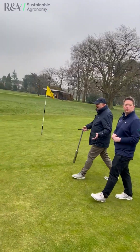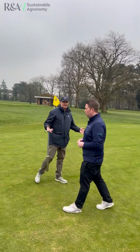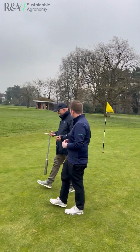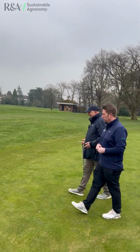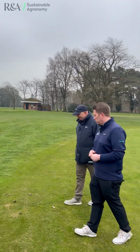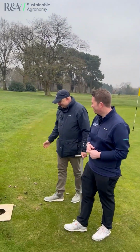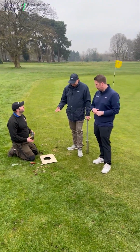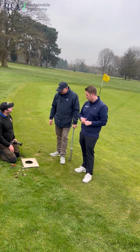Whilst we're talking about the wet weather conditions, we also have to think about preparing for the dry conditions now. It seems bonkers that we're talking about irrigation. Morning, Tom. Morning. Course manager at Copt. We're already thinking about getting the system prepared and the accuracy of the system.